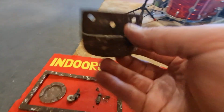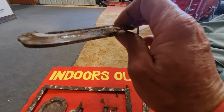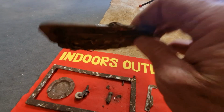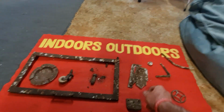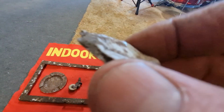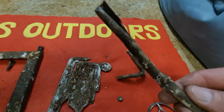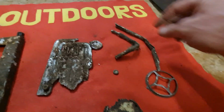Not too sure about that one. Little frame of that's pretty heavy, eh? That's old. That's really heavy. Just some sort of framing. Got a bottle cap, old bottle cap. You always find those things, eh? Little bottle caps. A couple of bits of aluminium pipe, just old as the hills.